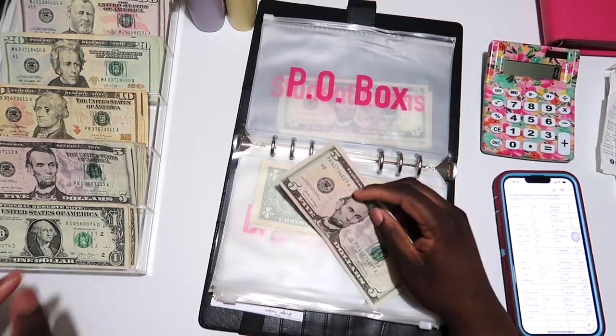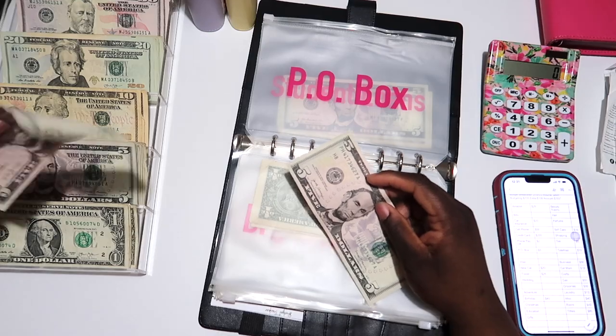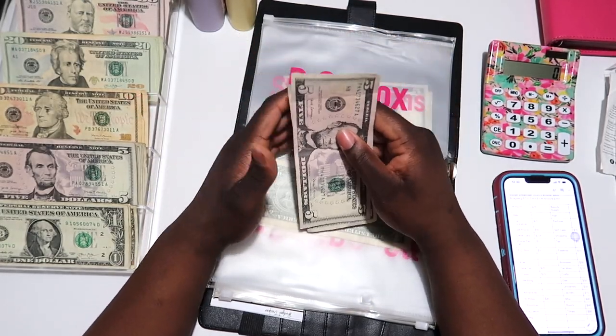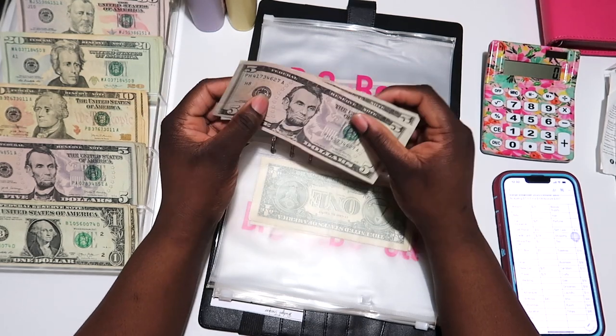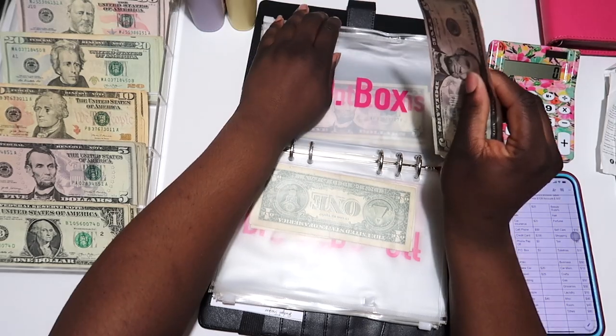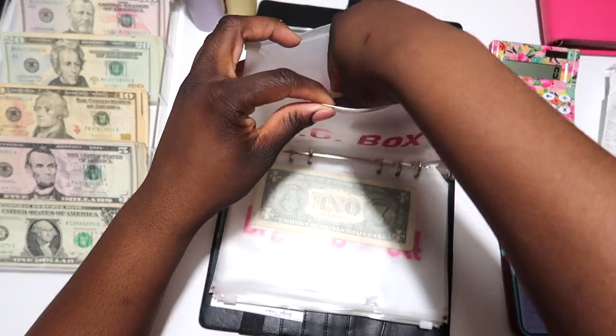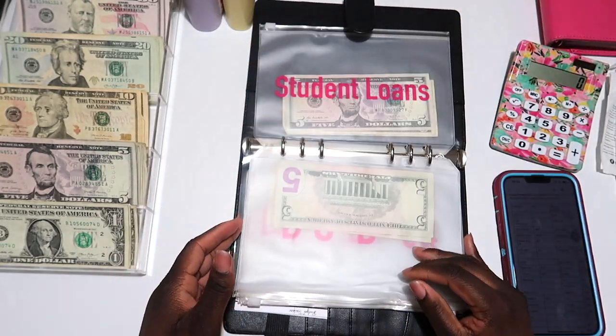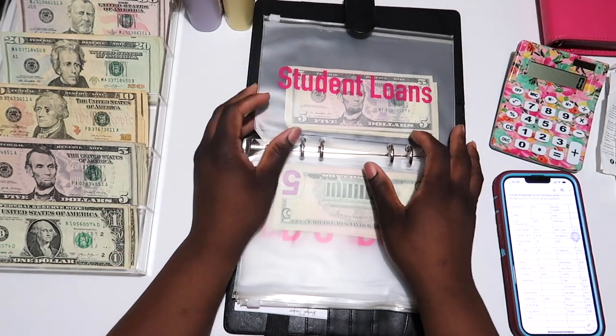Next is P.O. Box. I did open a P.O. Box, guys. It is in my description box, just in case you guys want to send me literally anything. I haven't checked my P.O. Box since I've opened it, but I would really love to see something, like that you guys are watching, that you send me a letter, like an encouraging letter or anything. I would really love to see it.